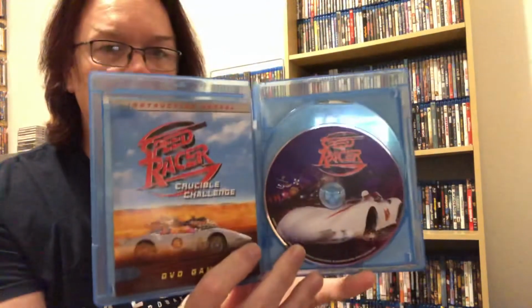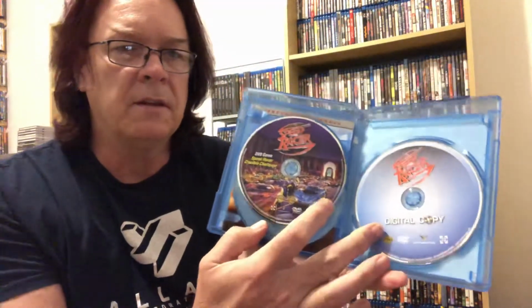Let's see. What information's in there? Instruction manual. So you got the Blu-ray, instruction manual. Now I've got to order some triple pack discs. And a DVD game, Speed Racer Crucible Challenge. So that's kind of interesting. And then the digital copy disc, which I haven't checked to see if that worked yet or not. Don't need that.